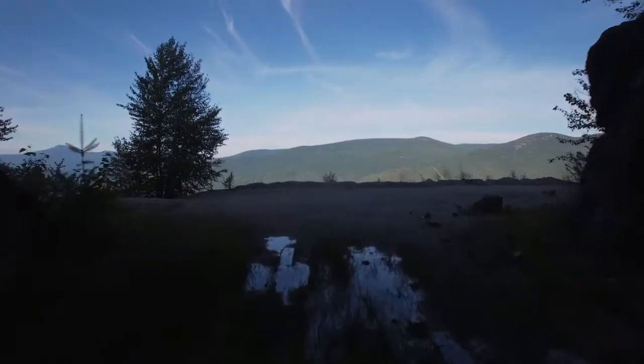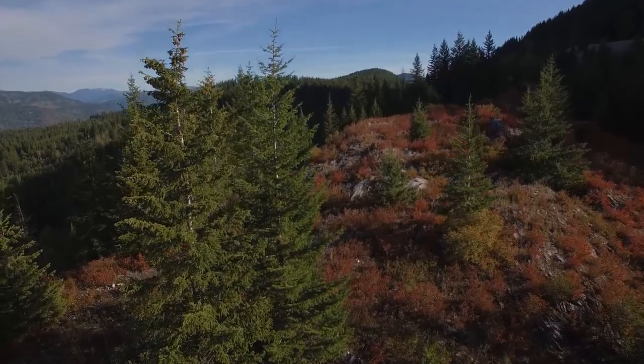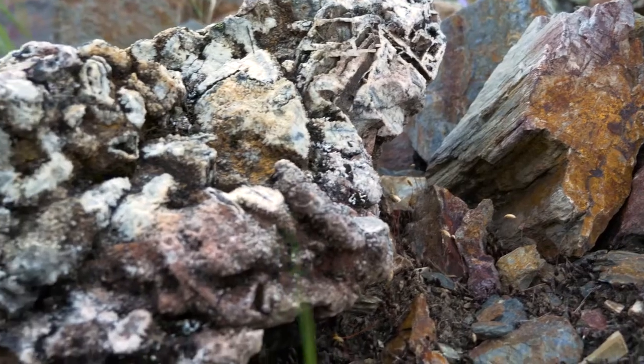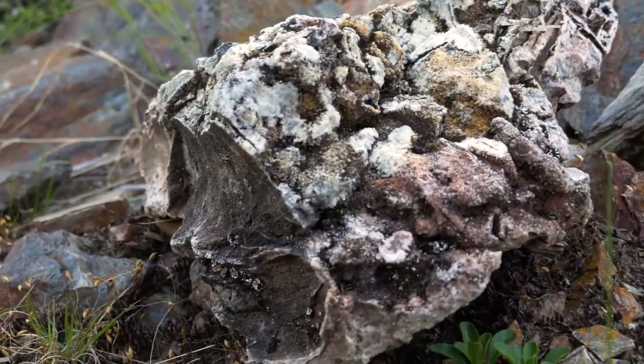One of the really intriguing things about the Jackpot property is the gold potential. No one has really looked at this, and most of the historic work doesn't even include gold analyses, but the setting is just like our Jersey property to the south, and we know that that's a good environment for gold. Just west of Jackpot, there's a historic mine that produced limestone as smelter flux, but they actually averaged about 0.5 gram to the ton of gold from the limestone. So there may be potential for a low-grade bulk tonnage gold deposit.